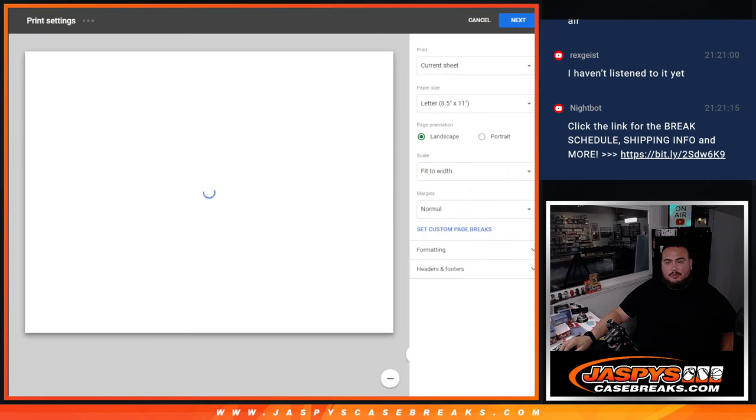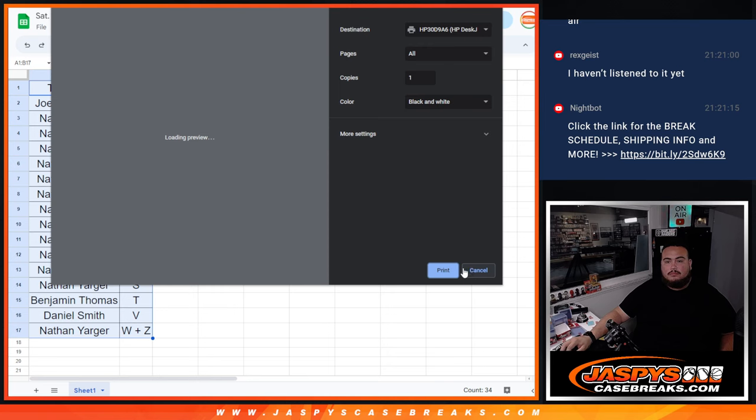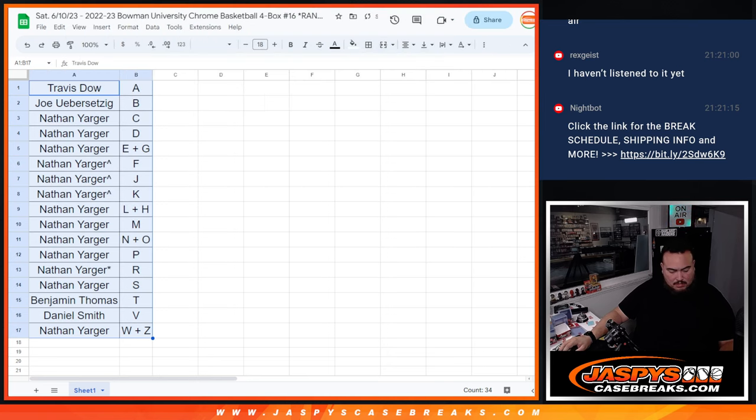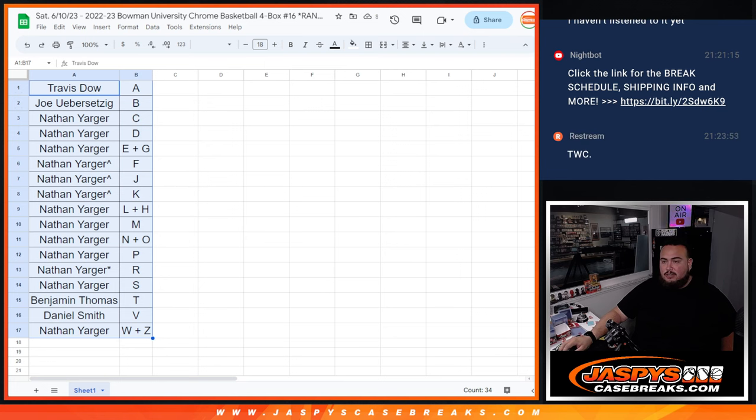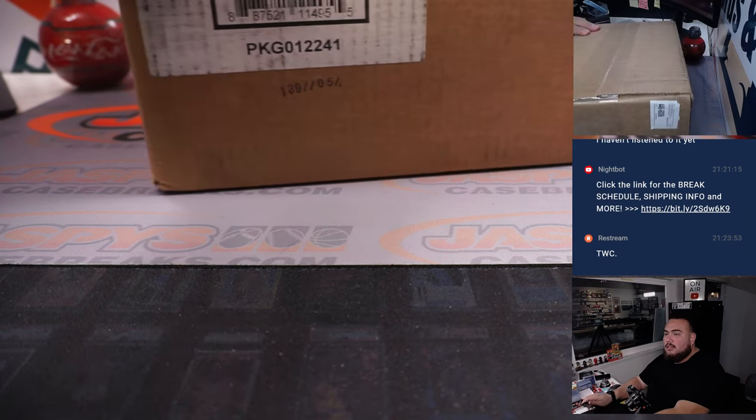All right, well, I'm assuming there's going to be no trades, so let's just roll with it. All right, guys, so it will be a fresh case, though, so all new possibilities. Last case, we did pull a Wembanyama redemption, and we pulled a short print as well, so let's see how this case ended up playing out.